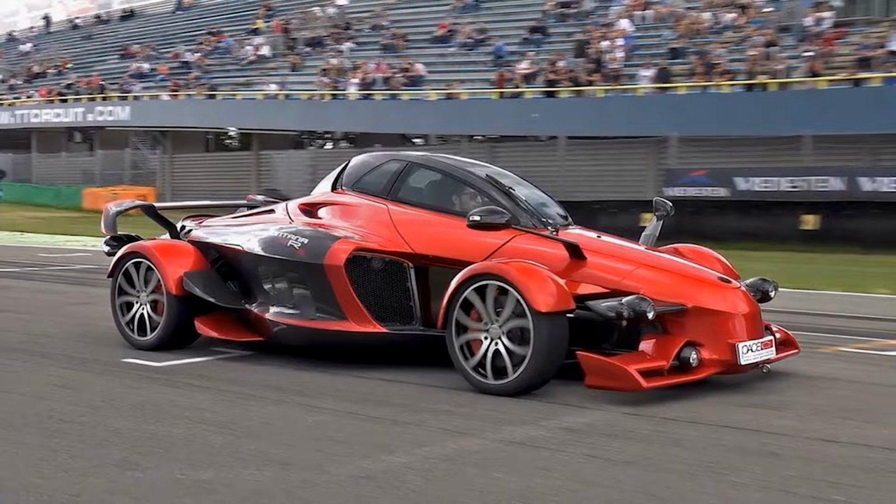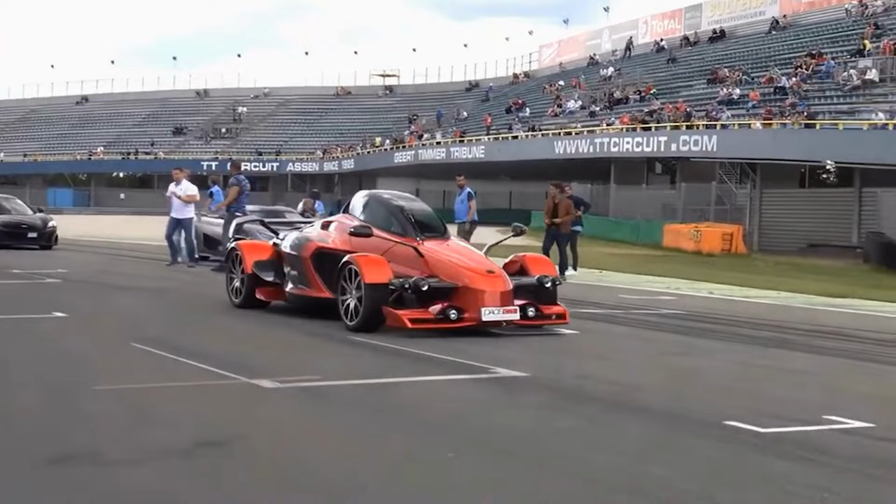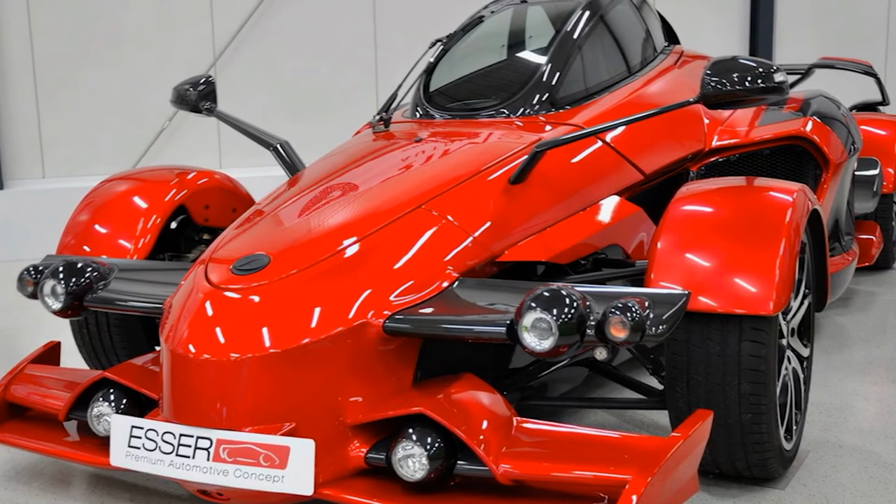Powered by a Mercedes V12 with 720 horsepower and a top speed of 200 miles per hour. Only 12 of its kind are produced each year at a staggering $500,000 starting price.